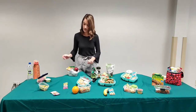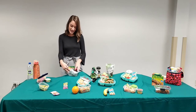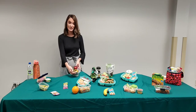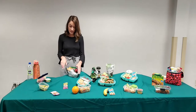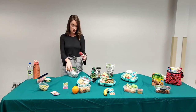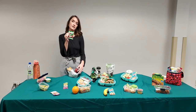Next is, I did a wrap, okay? So this is a whole grain wrap with some non-starchy vegetables. Again, I make it really colorful with some sliced peppers, cucumbers, and then I threw in some grilled chicken and low-fat cheese. We paired it with a piece of fruit, which is a plum, and a little sweet treat, but it also adds some crunch.